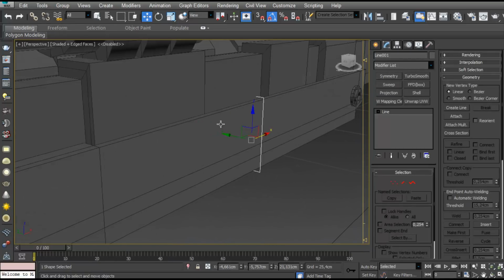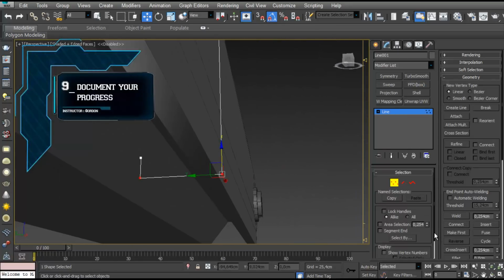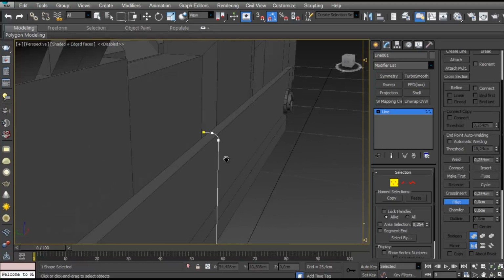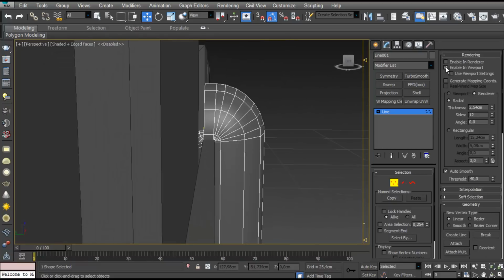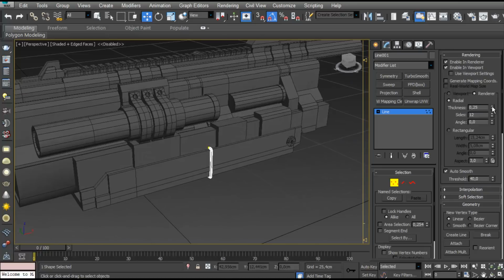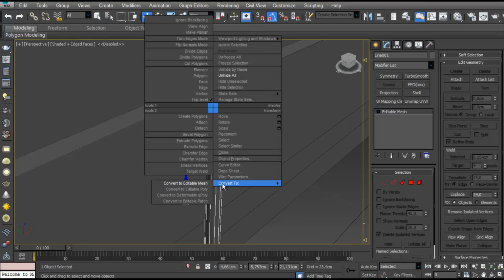And tip number 10 is to document your progress. So I think this is a very important thing, and you can do this even in your early stages of development and growth, because you're gonna keep a record of what you have been doing throughout the years, and you're gonna see the progress you're making.